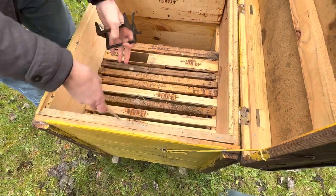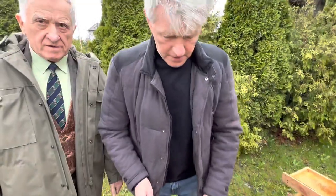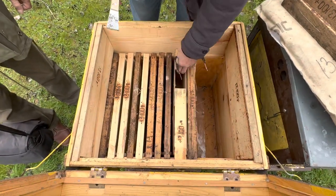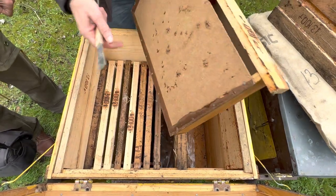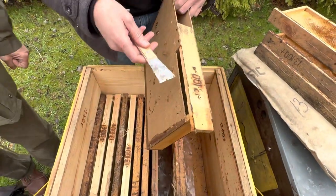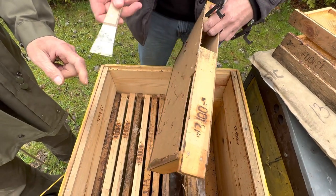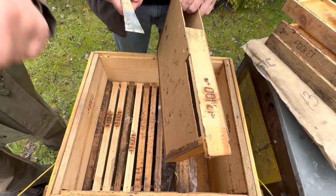To zazwyczaj jest około 7 ramek. Usually it's 6. 7 ramek na zimę. Jest tutaj podkarmiaczka. Futtertasche? Why do you construct it like this? Tu ma taką szczelinę. I ta podkarmiaczka jest w ulu przez cały rok. This feeder is in the hive all the time, all year.